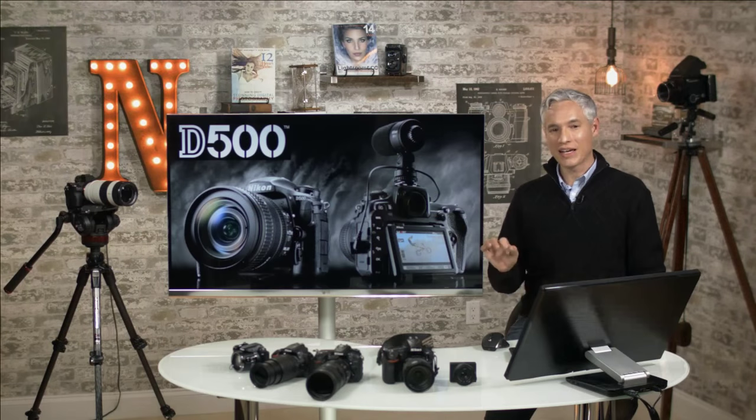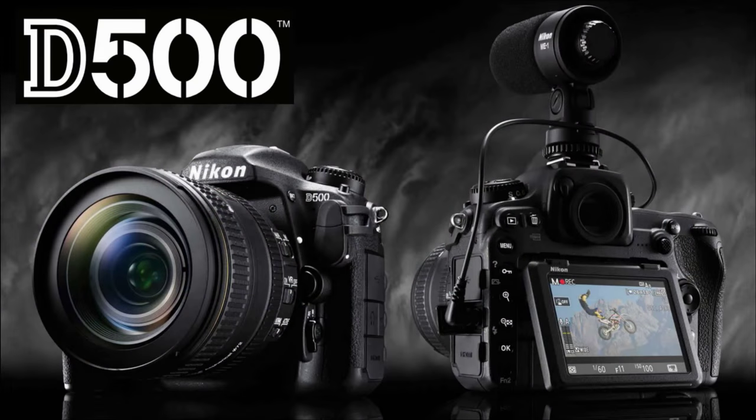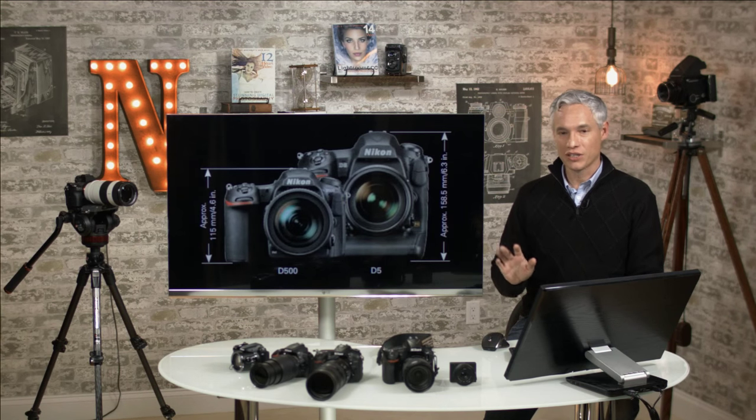Nikon just announced the new D500, their 7D Mark II killer. This is their wildlife and sports camera, and I believe it might just be the very best wildlife and sports camera for most of the world. Let's take a deeper look at it.